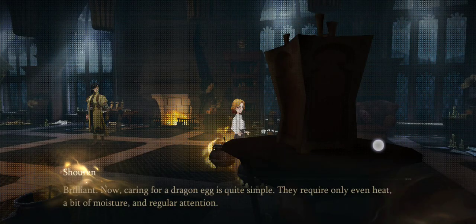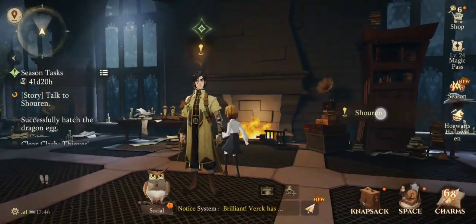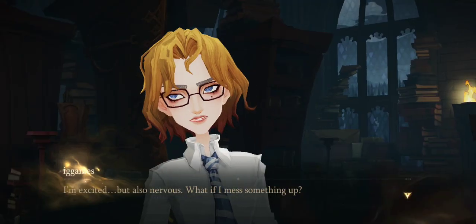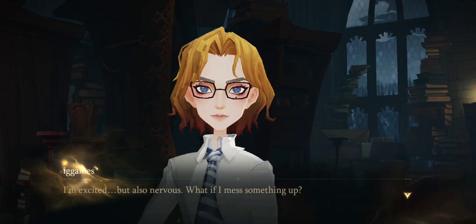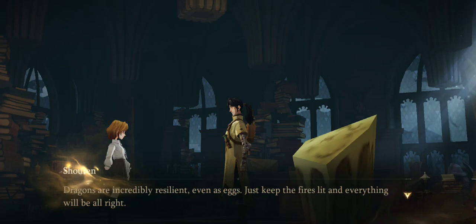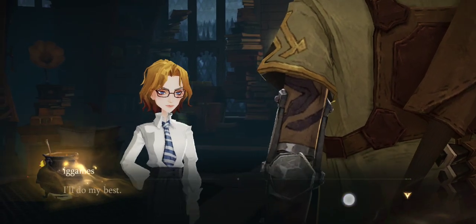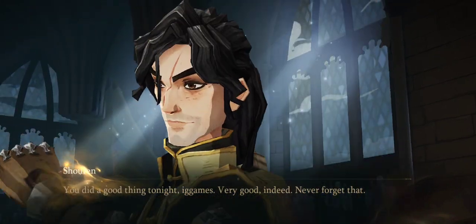Brilliant. Now, caring for a dragon egg is quite simple. They require only even heat, a bit of moisture, and regular attention. That about covers it. How are you feeling? I'm excited, but also nervous. What if I mess something up? Dragons are incredibly resilient, even as eggs. Just keep the fires lit and everything will be all right. I'll do my best. You did a good thing tonight. Very good indeed. Never forget that.